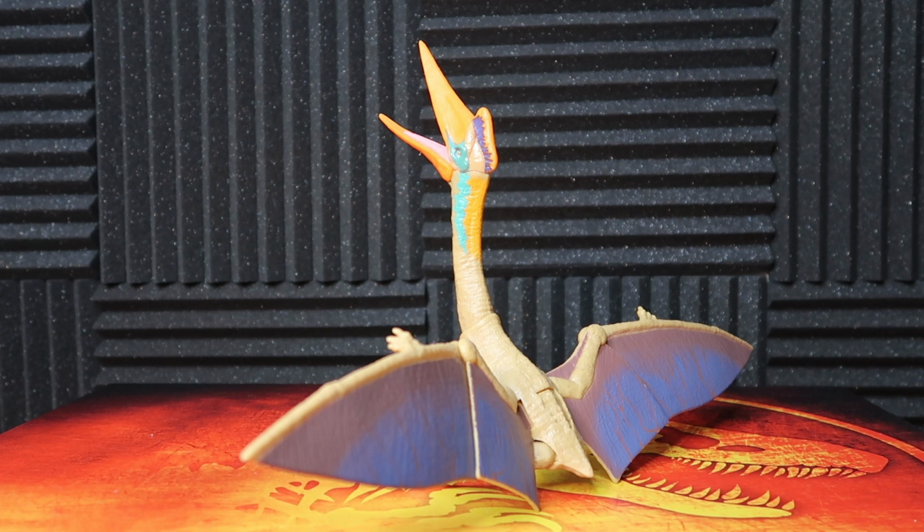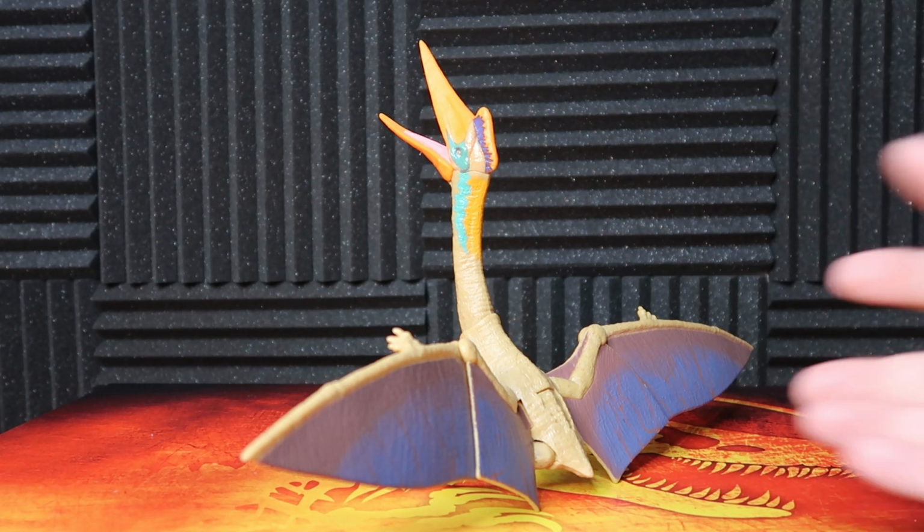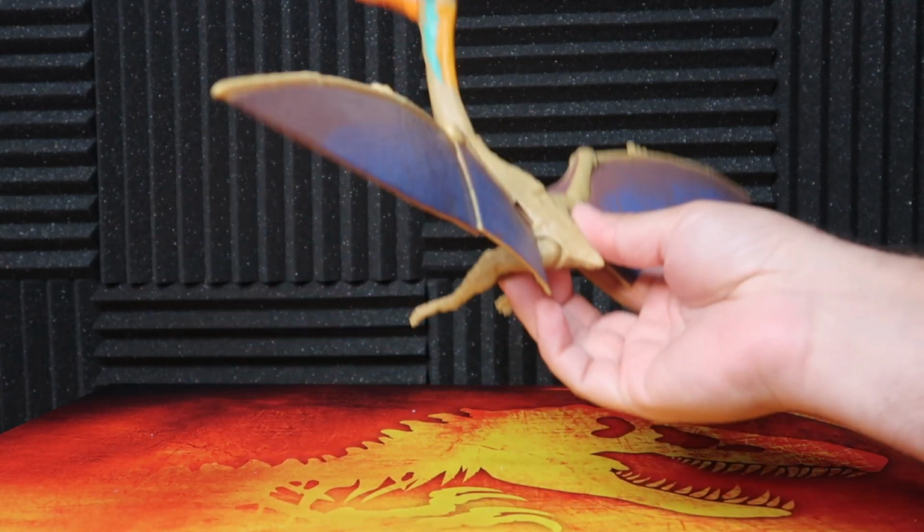Let's go ahead and take a look at the posability and the action of this dinosaur. No, you guys are gonna attack me for saying dinosaur. You know what I mean. All right, let's take a look.